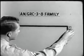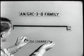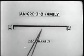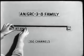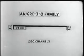Let us assume that this line represents a frequency range of from 20 to 55 megacycles. Within this range, the AN/GRC-3 through 8 equipment can provide 350 channels. But there's one problem. The series covers this band, but it cannot be covered by any single transceiver in the series. For example, the RT-66 covers approximately this much of the spectrum.